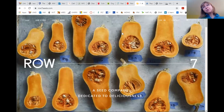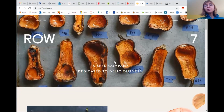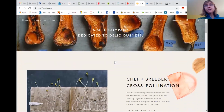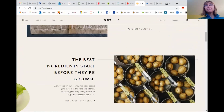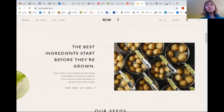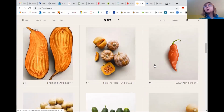Then another one, this is pretty cool. I don't know if you guys have heard of Dan Barber, he's a chef, Blue Hill Restaurant. Anyway, they have also started developing very, very nice seeds. It's called Row 7 seeds. I got some from my son for Christmas. And the one that really struck me is the habanero pepper. Who knew? A habanero pepper without the heat. So it has the flavor and the fragrance, but apparently you're not going to be on fire.